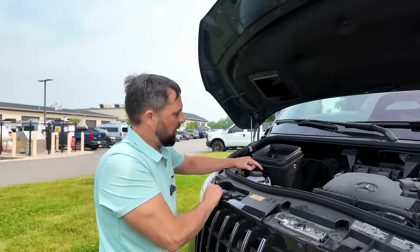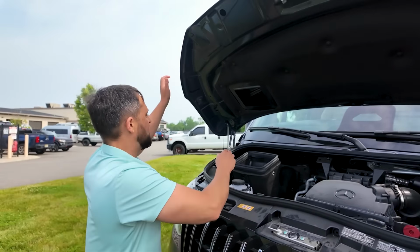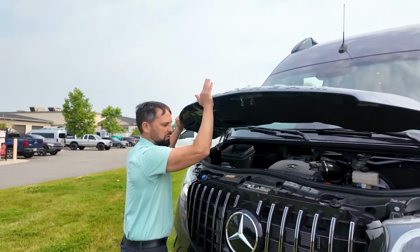You have your DEF fluid fill here, radiator overflow, and you have that awesome twin turbo diesel engine. You don't get that turbo lag that you used to get out of the older Blue Tech engine.